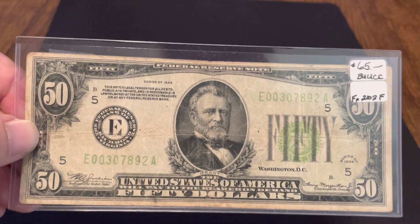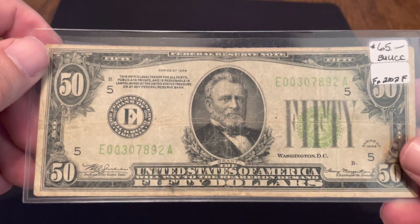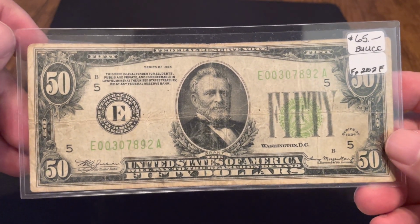Collectibles at face value, that's not really a thing. You're not supposed to be able to get collectibles at face value. That's why I put this at number 10. It's definitely a note that's going to be on the upswing.